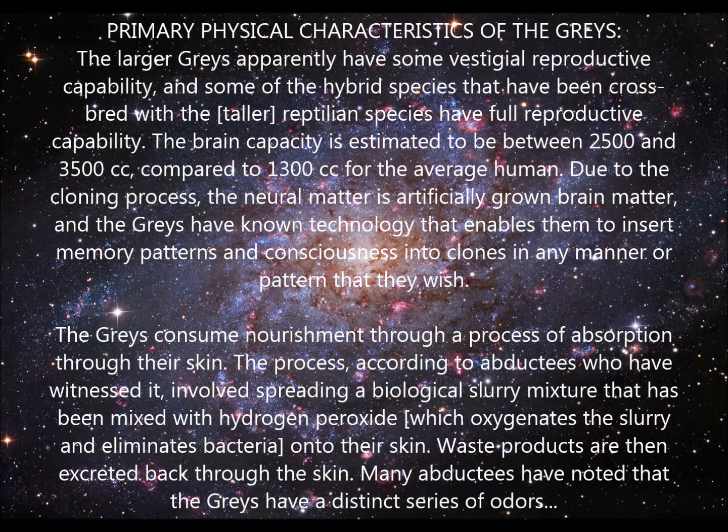Primary physical characteristics of the Greys. The larger Greys apparently have some vestigial reproductive capability, and some of the hybrid species that have been crossbred with the taller reptilian species have full reproductive capability. The brain capacity is estimated to be between 2,500 and 3,500 cc, compared to 1,300 cc for the average human. Due to the cloning process, the neural matter is artificially grown brain matter, and the Greys have technology that enables them to insert memory patterns and consciousness into clones in any manner or pattern that they wish.